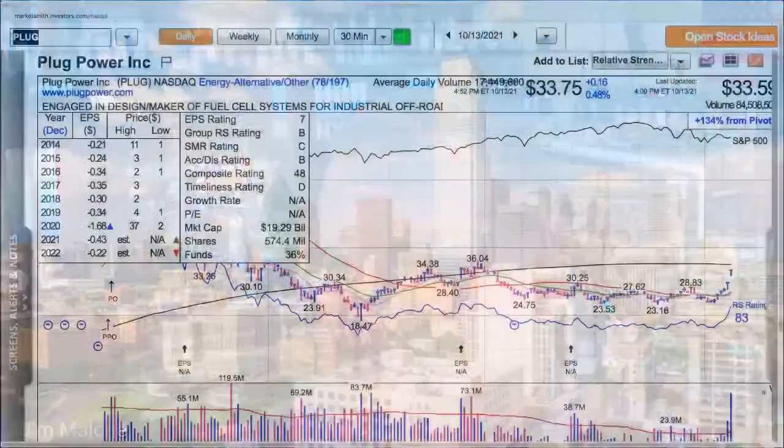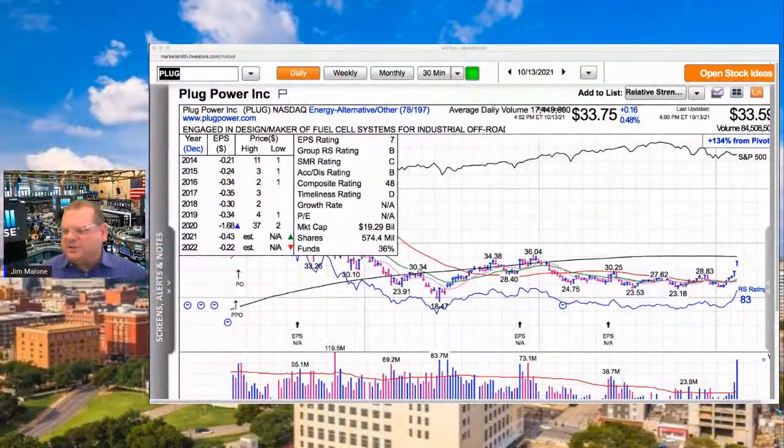Thank you very much. Your thoughts on Plug Power? These questions are coming, by the way, from TikTok. So let's look at Plug and get an idea of what's going on there. The problem with this, and this is why I don't like to buy stocks that are trading below the 200-day line, this black line here. It has moved up, and there has been some buying, but I think this is not a time to be in Plug Power.